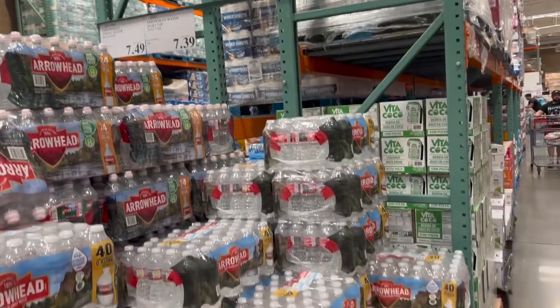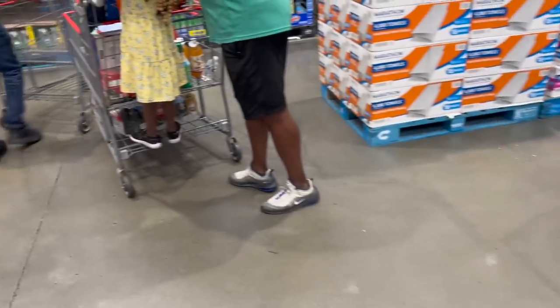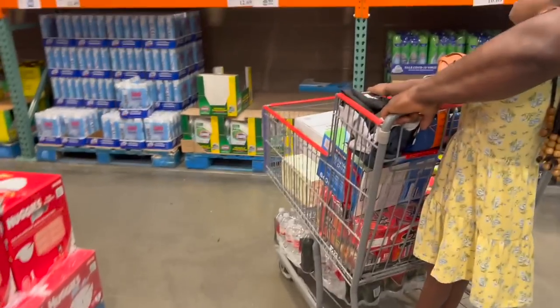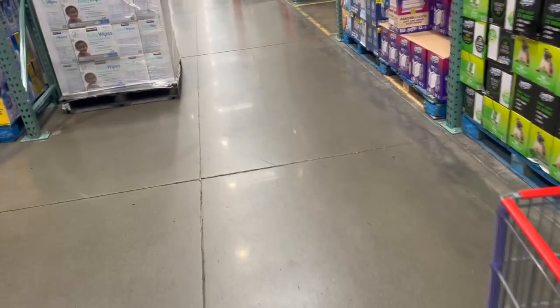So Clifton got two of them. They $7.39, and then tomorrow I'm gonna go to the Costco in Fife and get the kind that I like to drink, the alkaline one. No, they don't have it here. You gotta go to the business center.